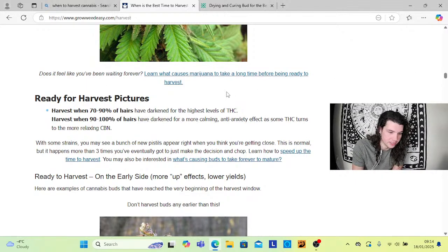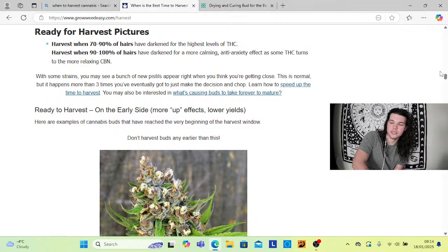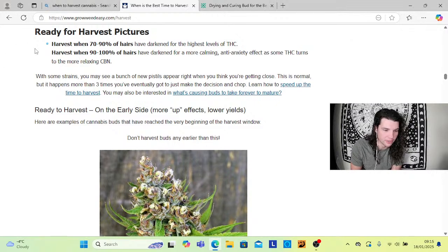That is old bro science for sure. But some people still use bro science, such as flushing, which is technically bro science because they did a study on it and it didn't really change anything that had to do with the plant. But people still do it and people still swear by it. Harvest when 70 to 90% of the hairs have darkened for the highest THC level. Harvest when 90 to 100% of the hairs have darkened and are curling in for anti-anxiety effects, as some of the THC turns to the more relaxing CBN.